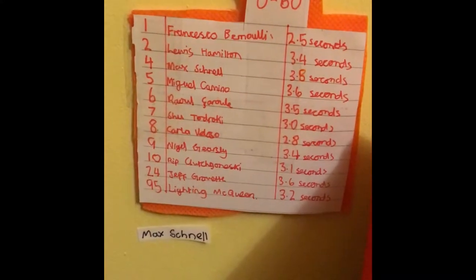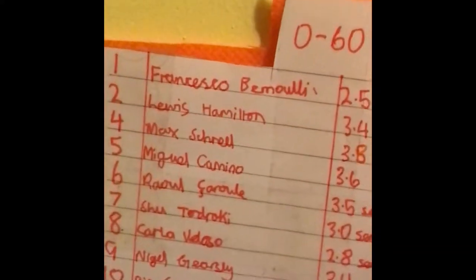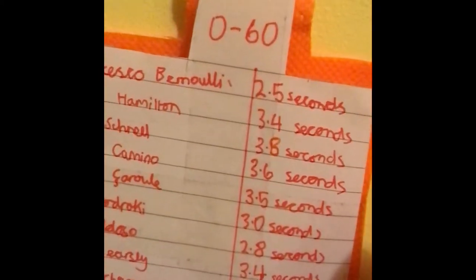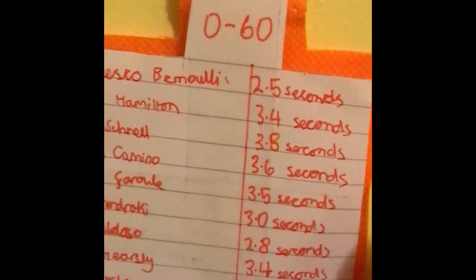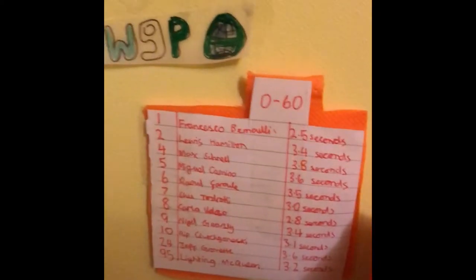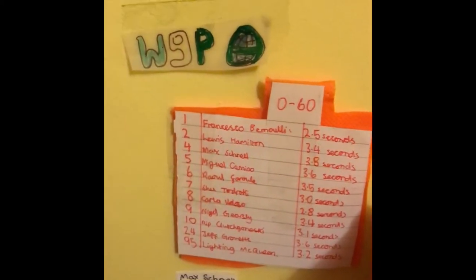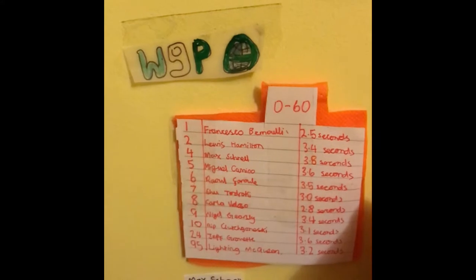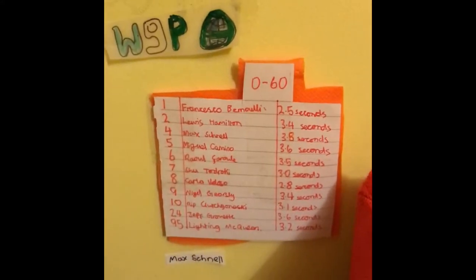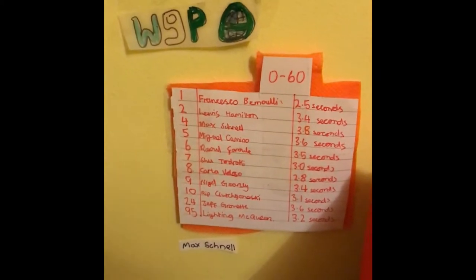As you can see here on the chart, the cars have their numbers. So for example, here's Francesco, number 1, and his name, Francesco Bernoulli, and his 0 to 60 time is 2.5 seconds, as is indicated over here, and it says 2.5. It goes for the rest of the World Grand Prix, and it's no different, except of course they're different cars with different numbers and different times, and they're all very good times. These are very fast cars, so obviously you're going to expect them to get very good 0 to 60s, in particular McQueen, Francesco, Shu Todoroki, Carla Veloso, and Ripclutch Gernsky got very good 0 to 60.